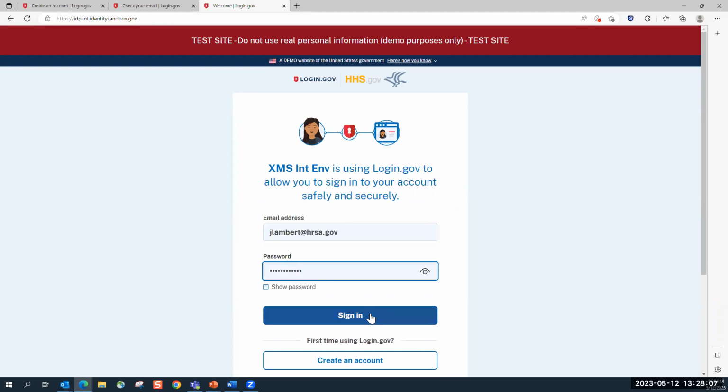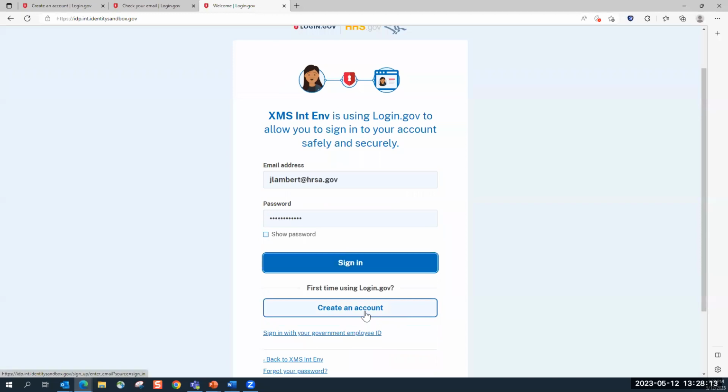Okay, and then we're going to click sign in at the bottom of the page. And before I click sign in, actually, one note: if you come here and realize that you have not set up your login.gov account yet, you can click down below the sign in button and create a login.gov account from here. So just another option. There are many different ways to get to the login.gov create page. But since I already have my account for login.gov, I'm going to go ahead and click sign in.